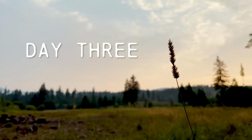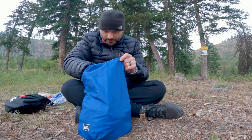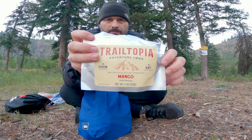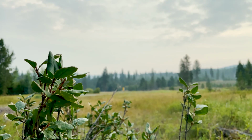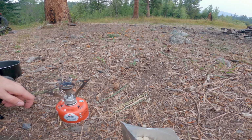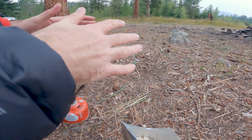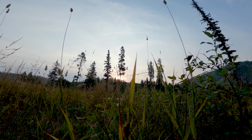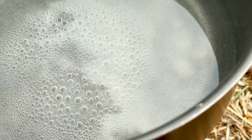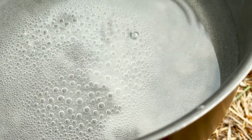What is for breakfast this morning? I'm gonna go with mango oatmeal. I'm pretty excited for this oatmeal. It's warmed up a little bit, like 5 or 10 degrees, but it is still cold.